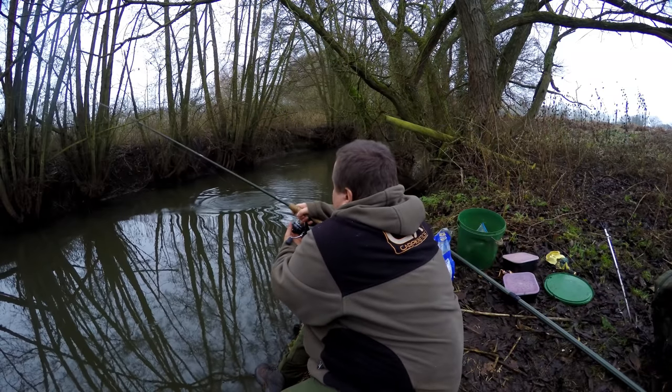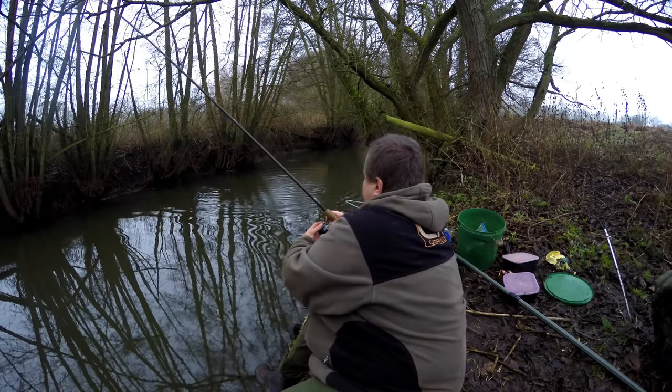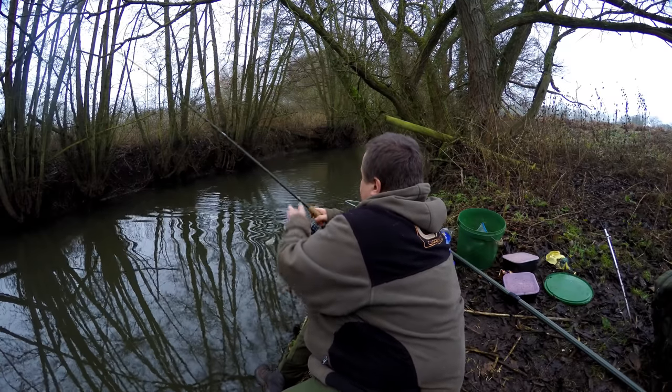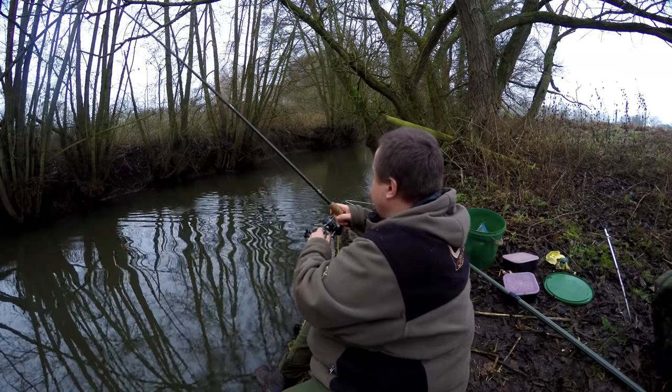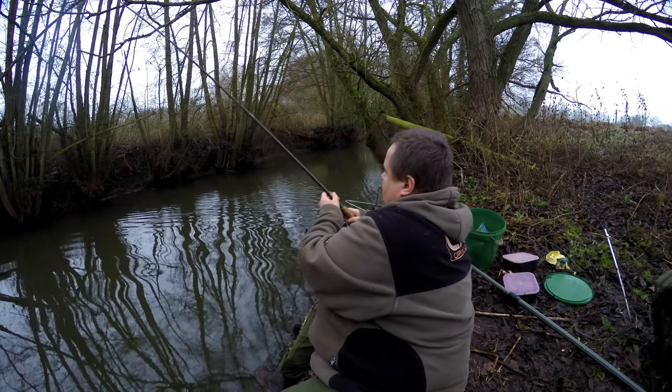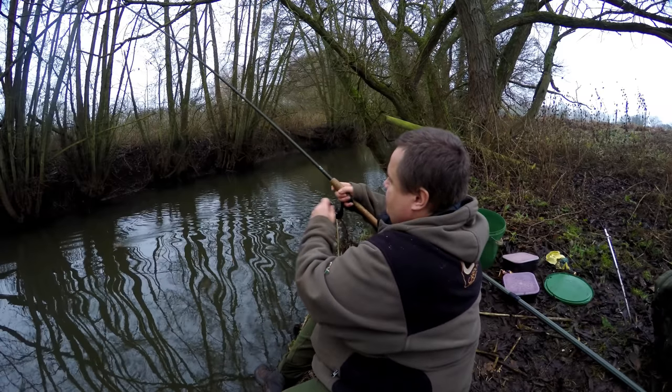Well, I'll tell you what. First fish, and it's been slow today, but this is a good perch. And I mean a bloody good perch on the lobs. Looks a fairly decent fish to me anyway.